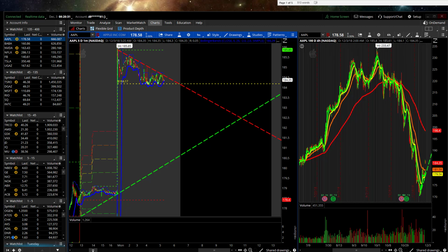This is going to be the pre-market watch list for December 3rd, Monday. Got a lot of action going on in the stock market. Got a lot of action going on in the news. Lots of uncertainty. That's going to make for a whole hell of a lot of movement all around. So, without further ado, we're going to jump right into this.